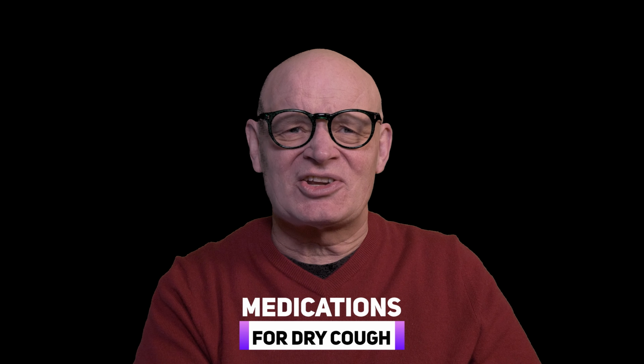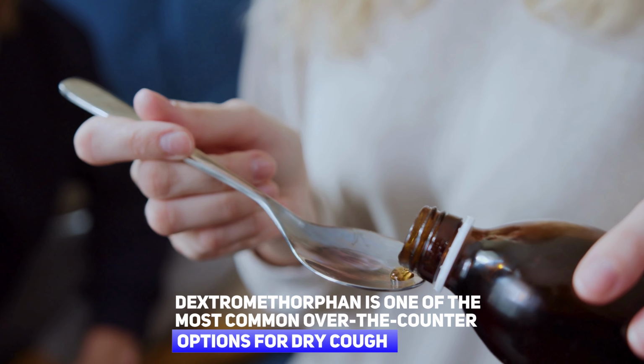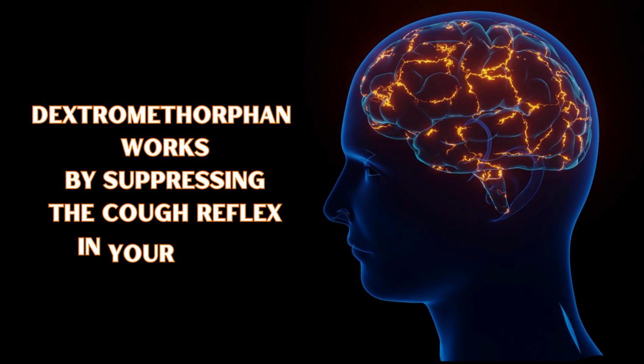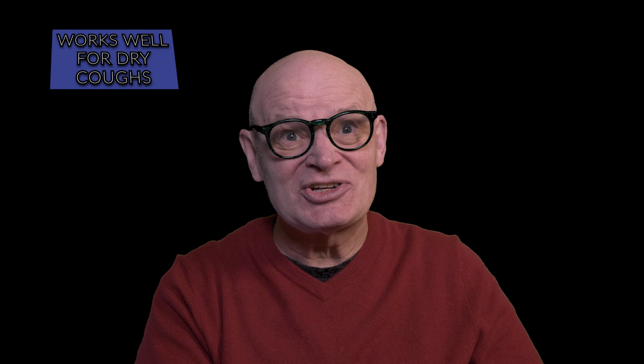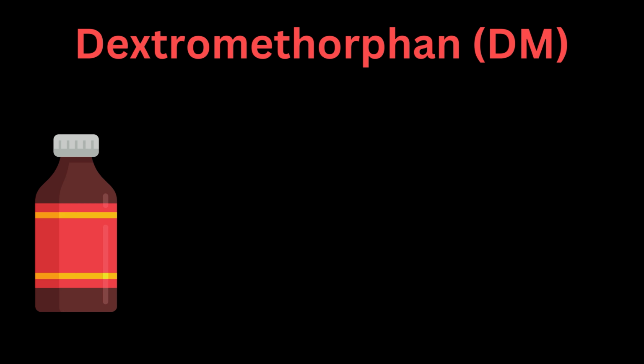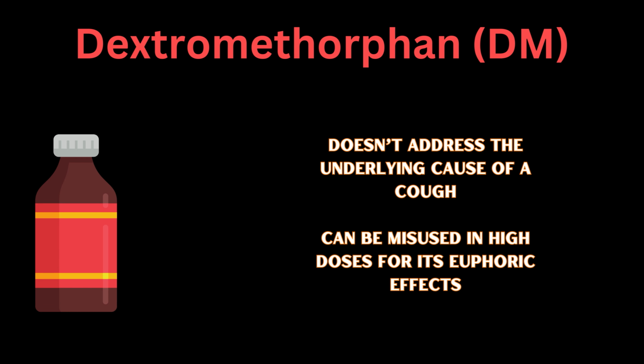Let's start with Dextromethorphan. Dextromethorphan is one of the most common over-the-counter options for dry cough. It works by suppressing the cough reflex in your brain. The pros are, it's available without a prescription. It's non-drowsy at recommended doses, and it's great for mild to moderate dry coughs. The cons are, it doesn't address the underlying cause of the cough, and it can be misused in high doses for its euphoric effect.